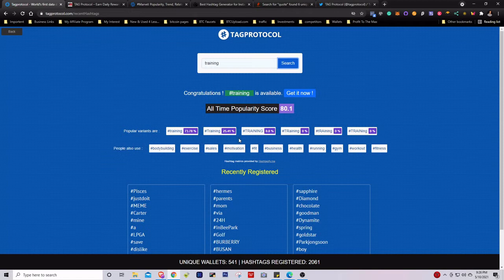And it is case sensitive. So as you guys can see, this is training here in lowercase, and capitalize the first letter here, and then it's all capitals here, which is less used, as you can see. So you guys got to be careful with the wording you put in, how you put it, with lowercase or capital letters. That makes a big difference, guys. So as you can see, it's 80%.